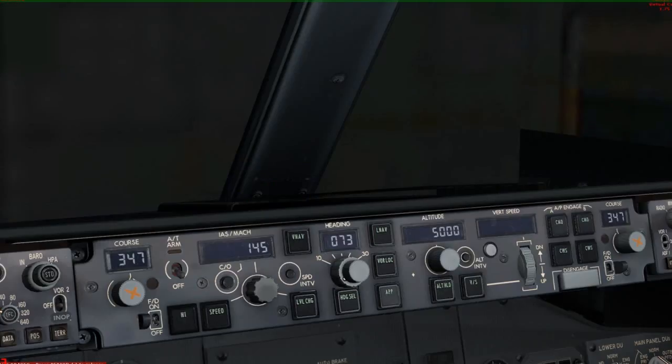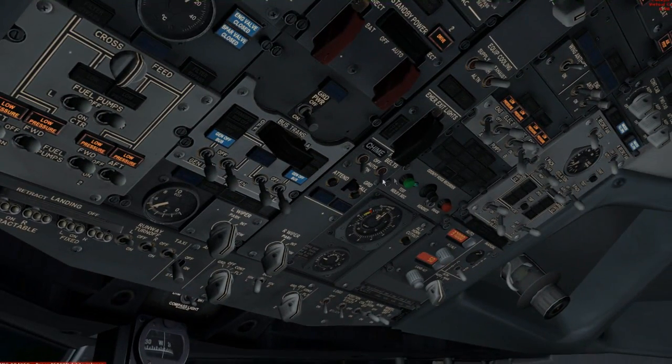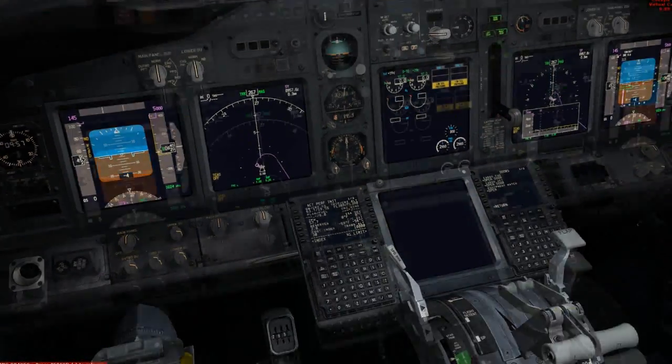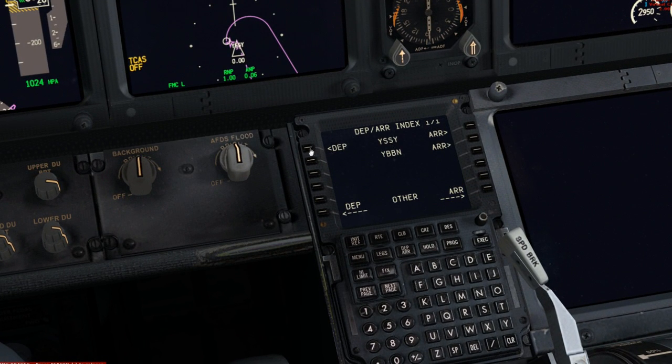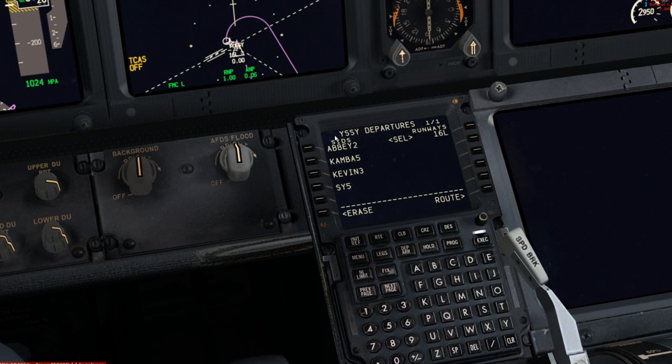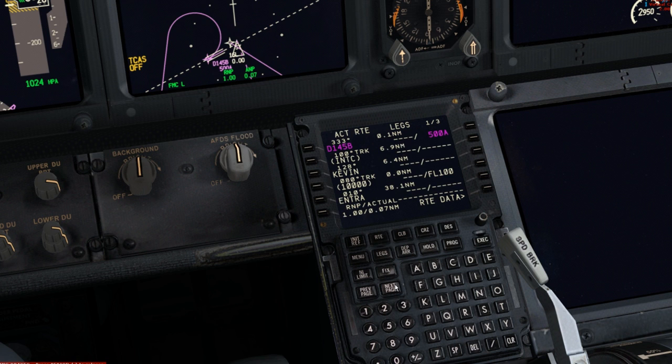Closing that one. And yep, let's go. Let's check in the departure. It's runway 16 left, KEVIN3, enter. Let's just close that disco. There's enter. Flaps into enter again.